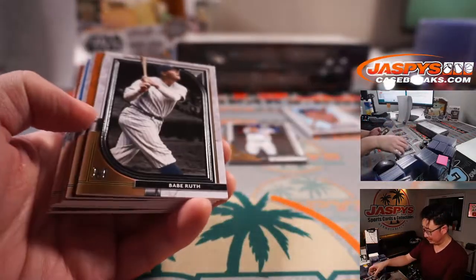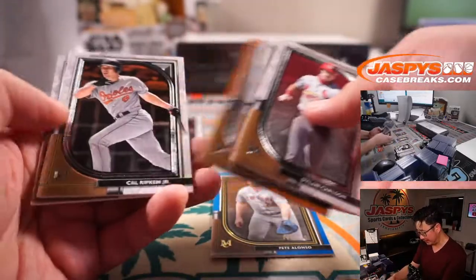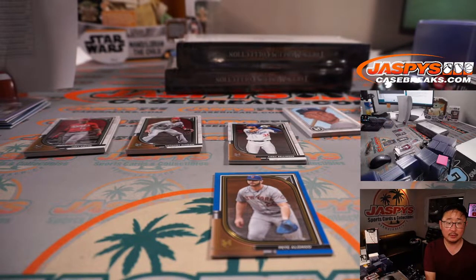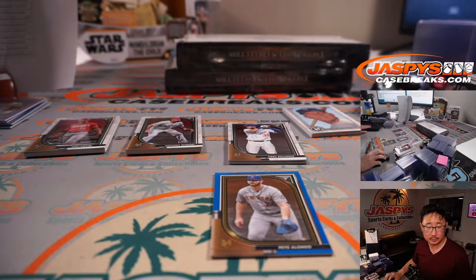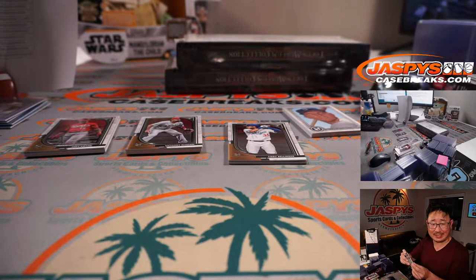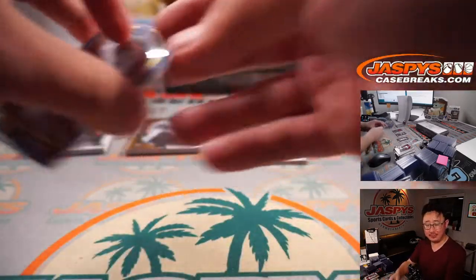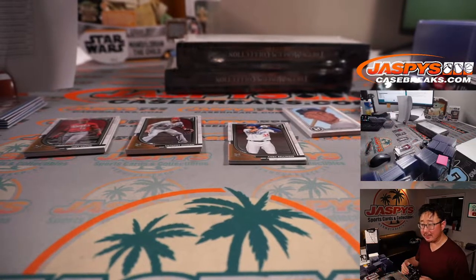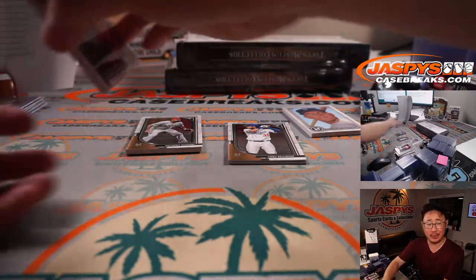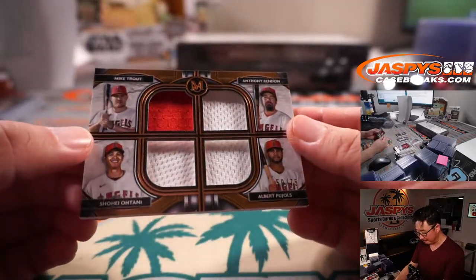Is Hosmer even good? G-Lo's asking. I haven't watched him since he was on the Royals. I think he's been solid. I actually don't know what Eric Hosmer's numbers are. Pete Alonso going to the Mets. Sean, he's hitting .266 with 7 home runs. He's doing okay. Maybe not. And minus 0.1 WAR, wins above replacement, so not too different from a replacement level player.